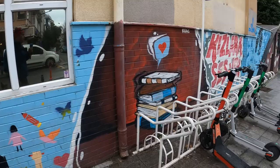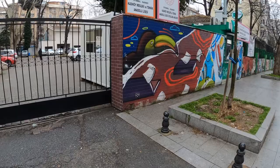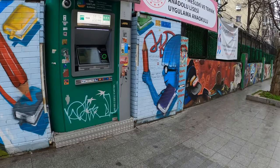Very nice, and it just keeps going on. Right over on the other side. Wow, it just goes on and on. The whole building is surrounded by it.